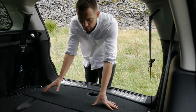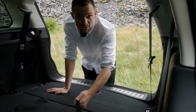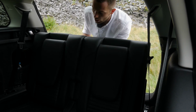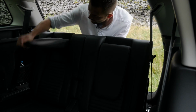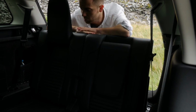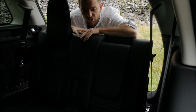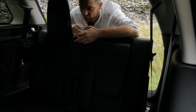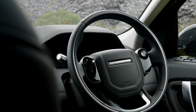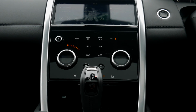This particular model has got the 3rd row seats, and it's so easy to put them up. You literally pull these little toggles and then lift the headrest. It's literally that simple. Sometimes putting the 3rd row seats up in a car can be like, I don't know, constructing a small skyscraper, but these are exceptionally easy. The whole interior feels premium and quality. It doesn't leave you wanting any more.